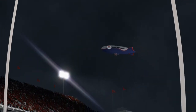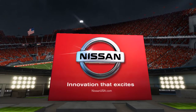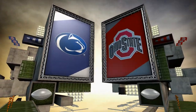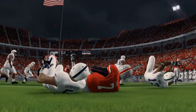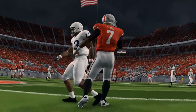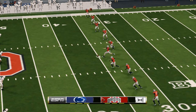Glad to have you with us in the studio for the EA Sports NCAA Football 14 Halftime Show, presented by Nissan. Innovation that excites. Rhys Davis and David Pollack here, completely locked in on that first half. What a terrific first half. This is everything we anticipated this game being. And we welcome you back to the action here, just about set for the second half.